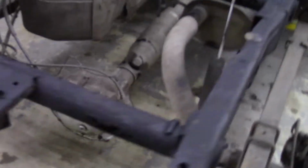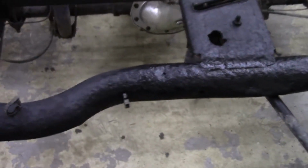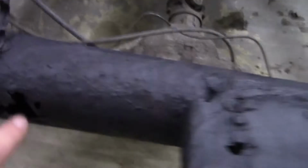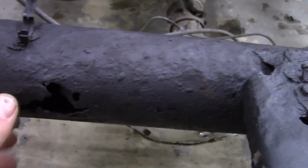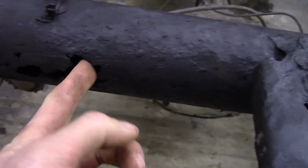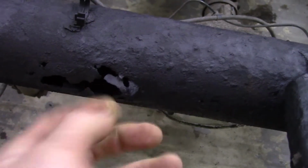Now, another bummer right here, you're going to notice that all of these braces or cross supports in here all have rust holes in them. Ooh. And these are also paper thin in places. Now, no big deal. They just have to hold the frame together side to side. They don't need to be that strong. But this is our problem right here.